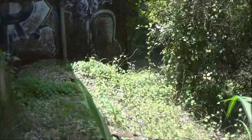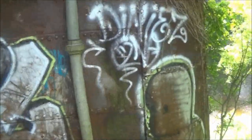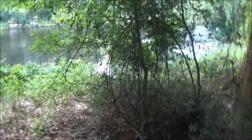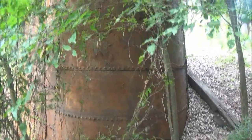There's the river, the Suwannee River. If I can, see if I can get down in here. Show you guys the train trestle. And these paths are very easy walking. Isn't that wild? Them giant rivets. I'm sure it's concrete inside there.